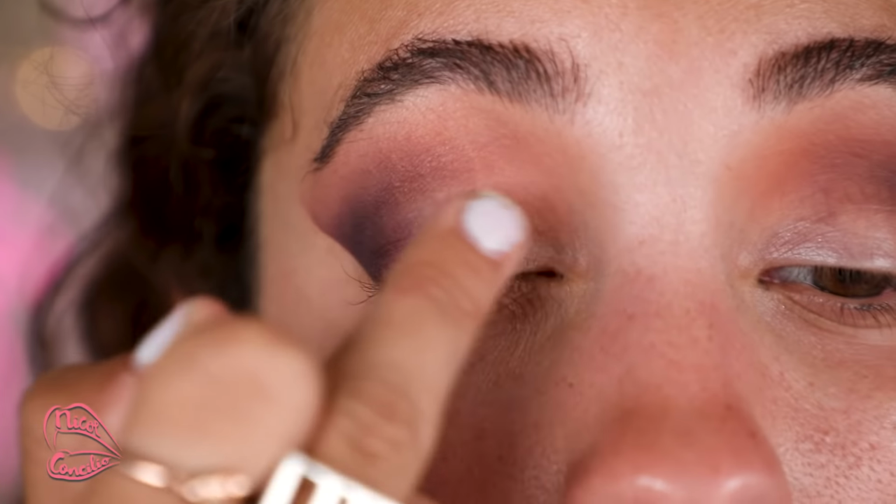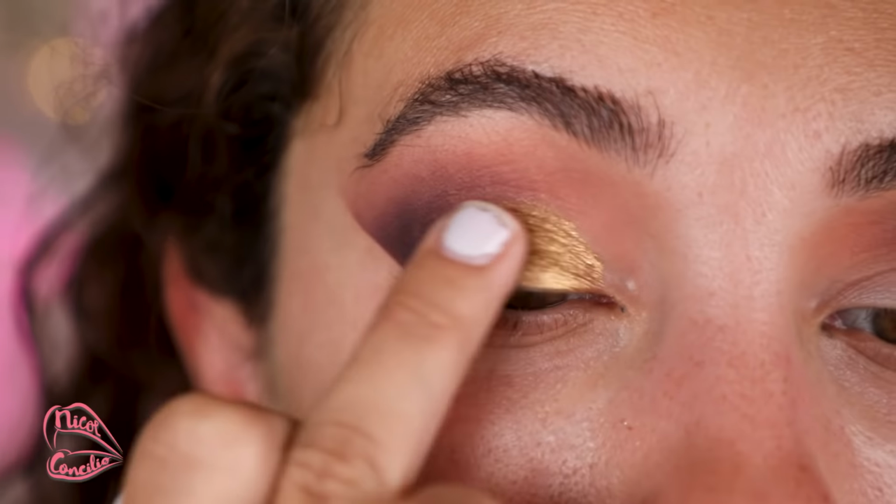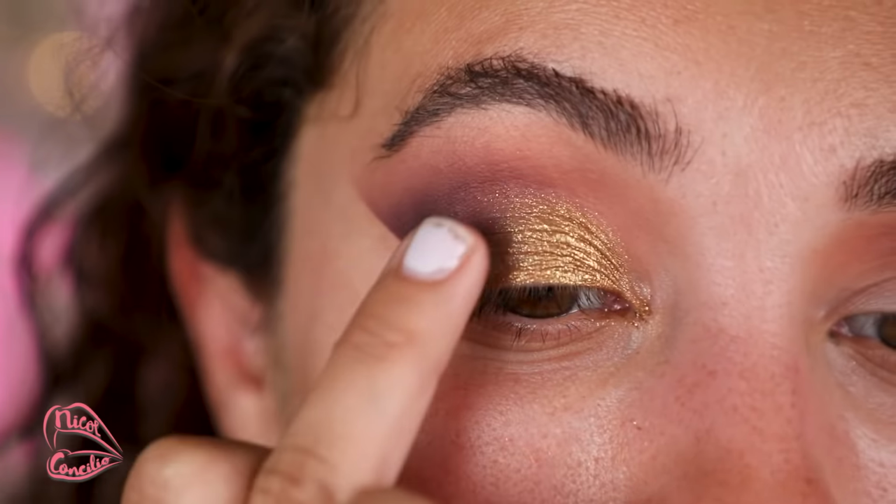It was so pretty when I swatched it. I can't resist, okay? And I'm just gonna use my finger to press it in. Oh, wow. This gold is so pretty.